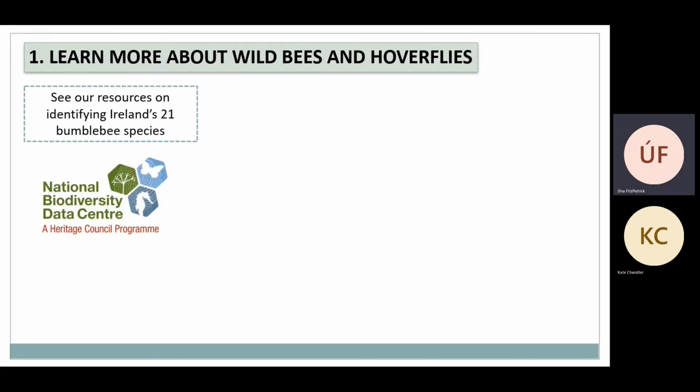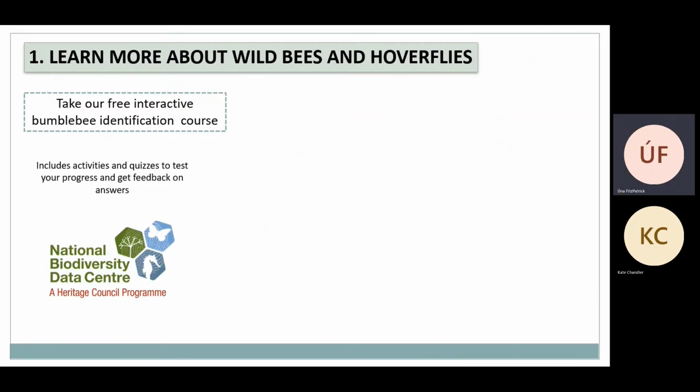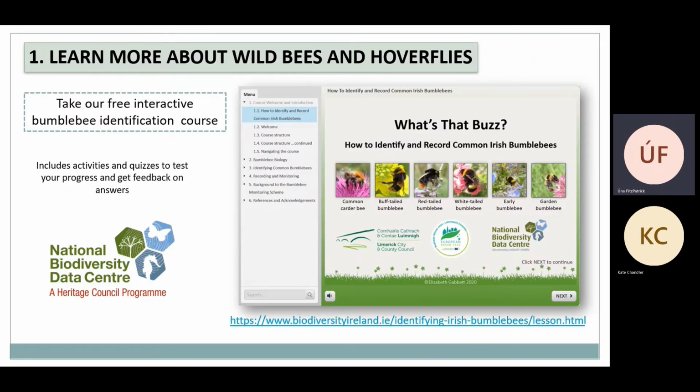You could see our resources on identifying Ireland's 21 different bumblebee species. Within the National Biodiversity Data Centre, we published this little identification swatch that you can buy through our online shop. And you can also download this free bumblebee poster showing images of the 21 different species. You can take our free interactive bumblebee identification course. So you can do this one at your leisure, in your own time, and it includes activities and quizzes to test your progress, and you get feedback on answers.